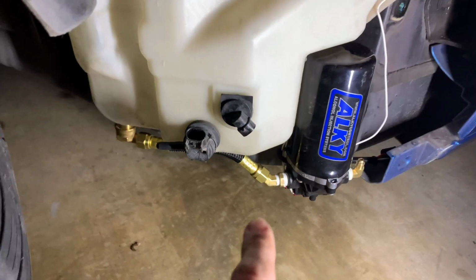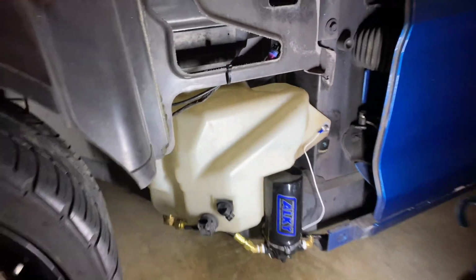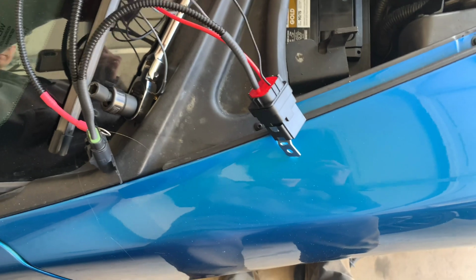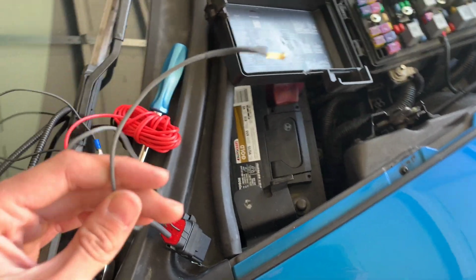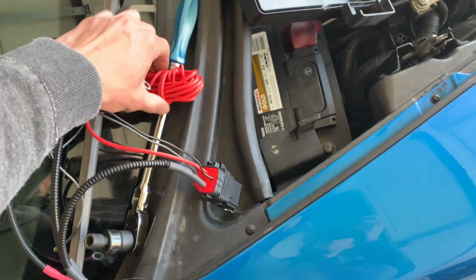Go ahead and cap that off and unplug those two. And I actually just zip tied it right up here because it looks just so much cleaner. All right, next we'll be mounting this relay. You have 3 different wires that come out of it. This gray wire is going to go to the fuel pump relay. The black one's going to go to a ground, and then the red one is going to be ran inside.